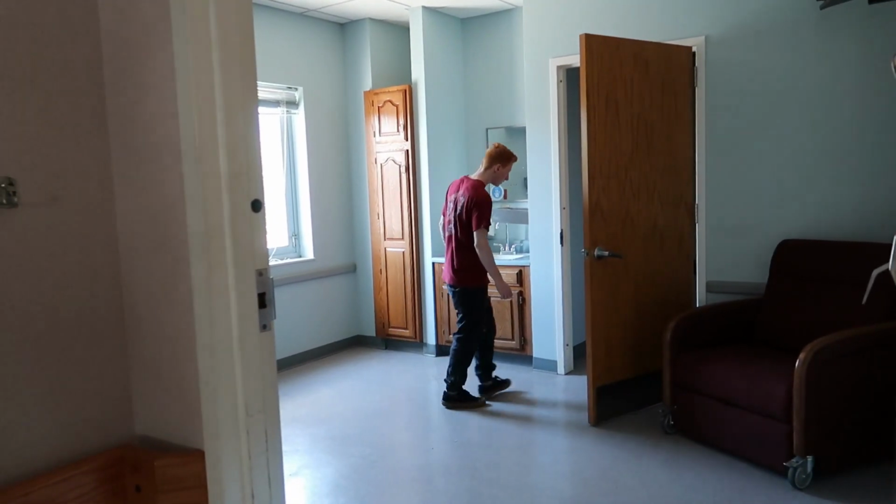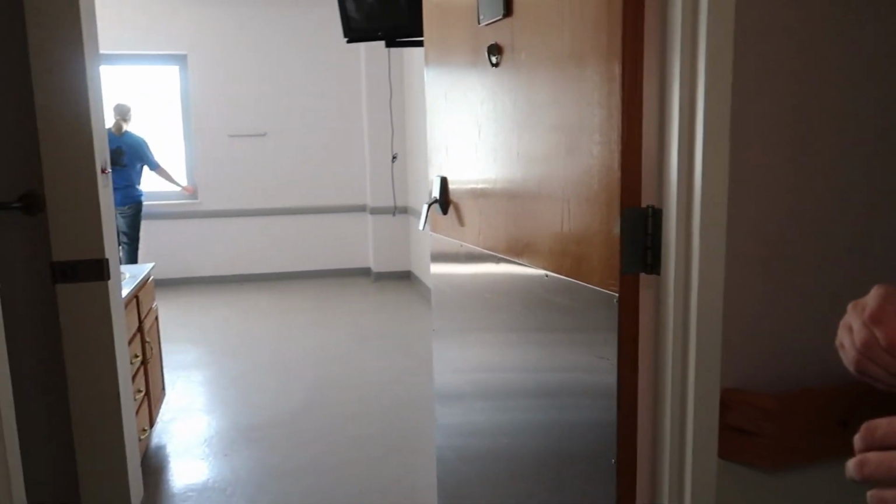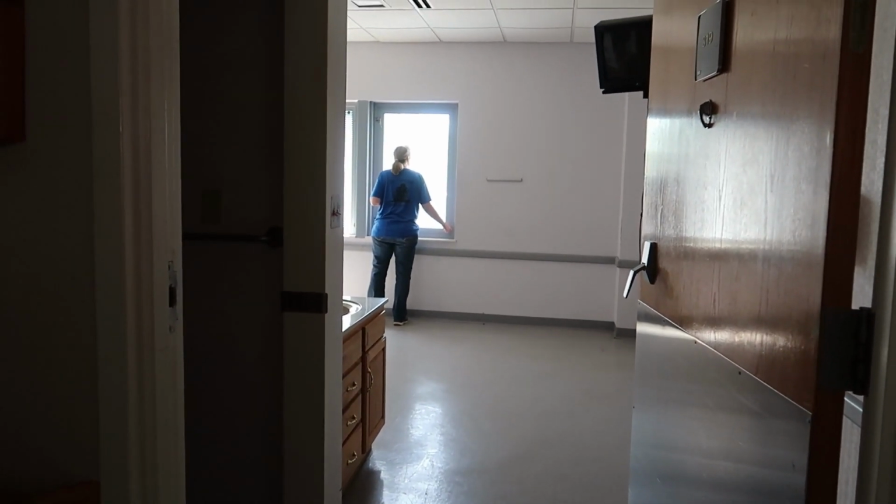They've also seen things moving up on this floor. Yeah, you can open windows. We keep them closed to keep the heat out. But you're more than welcome to open them and look out.